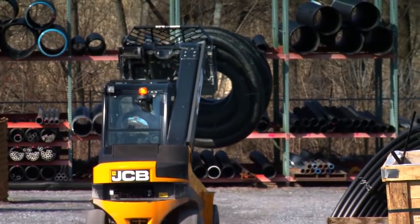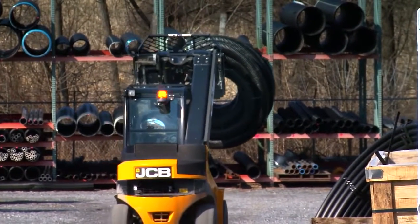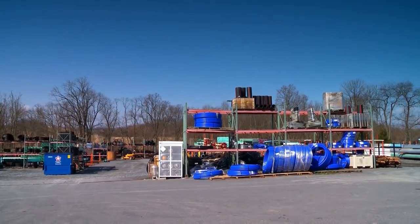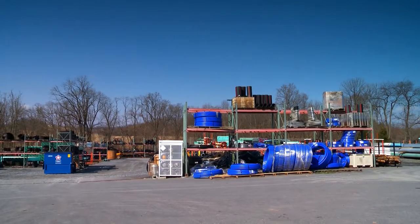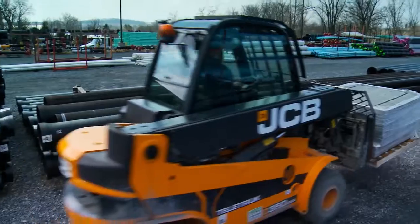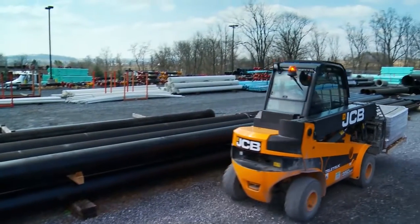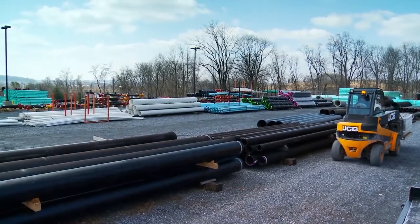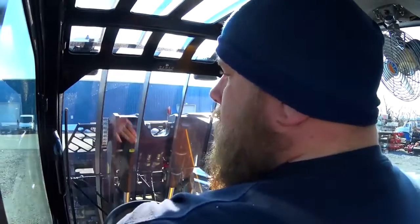The 4x4 on the JCB Teletruk is great. We have a sloping yard here, so it helps with the way that the yard slopes down. We have some pretty rough winters. As we all know, the regular forklifts in the snow or a heavy rain, they just don't cut it. The JCB just goes anywhere you need it to go, and we found it very versatile. You're sinking in the mud and in the snow and ice, the JCB gets around like it was a dry spring day.